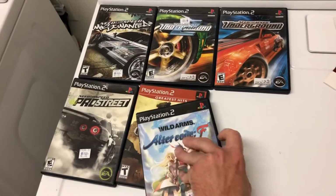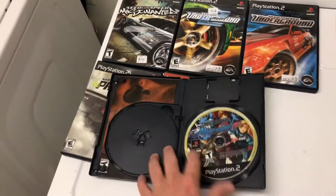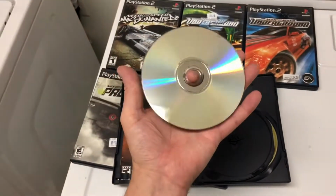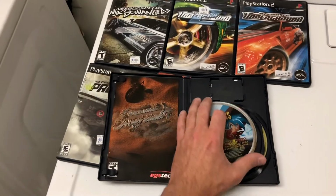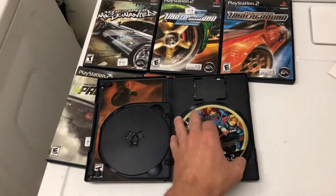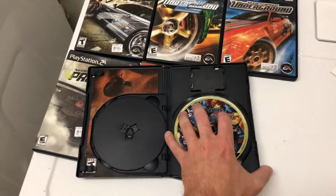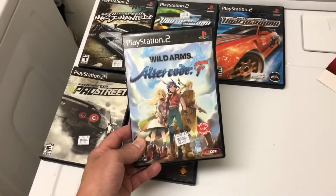$2. The case is a little bit rough, but the manual's brand new. The back, it's got the anime bonus disc, and both of these discs look like they've probably never even been played. I don't know. But this game goes for anywhere from like 80 to 115, 120 bucks. So this is a sweet find.